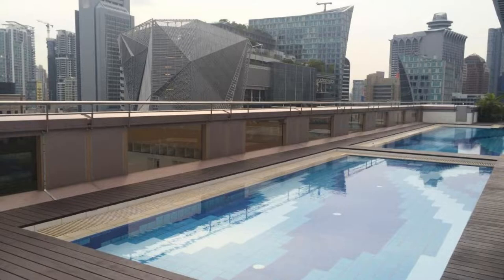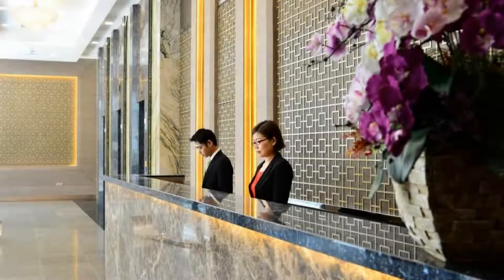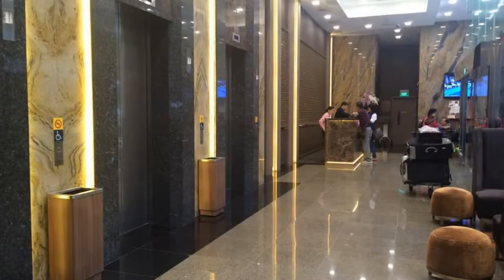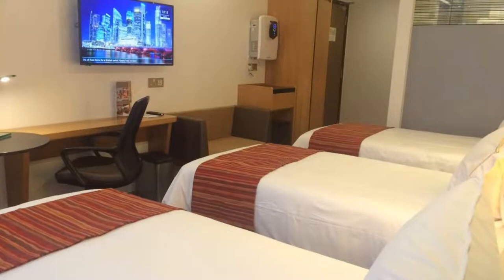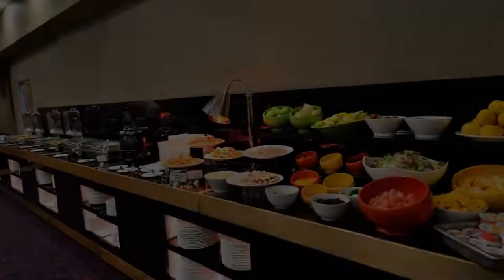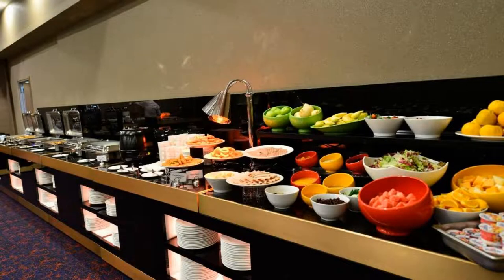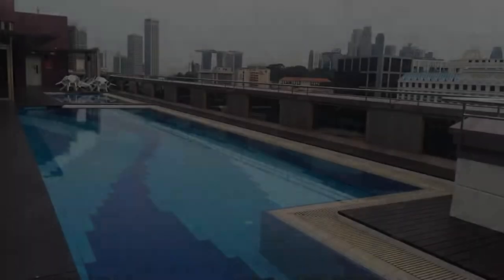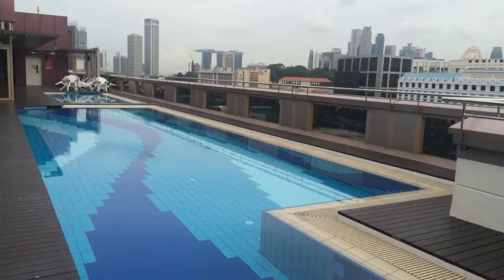Now you are watching a 4-star hotel. The location of the hotel is attractive and guests love walking around the neighborhood. There are 3 types of rooms available on booking.com. You can book online and enjoy it. You can see more than 100 reviews of this hotel on booking.com. Its review rating is 7.3, which is good.